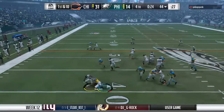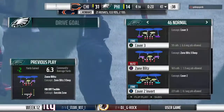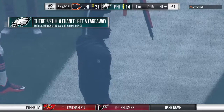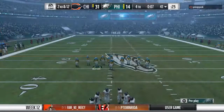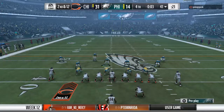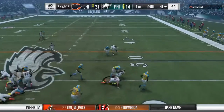They go with Howard to begin the drive. And maybe a measure of revenge there. He's had his way in this one, but this time they get him behind the line. This will be a 2-yard loss on the play. And that'll make it 2nd and 12. Trying the right side with Howard.